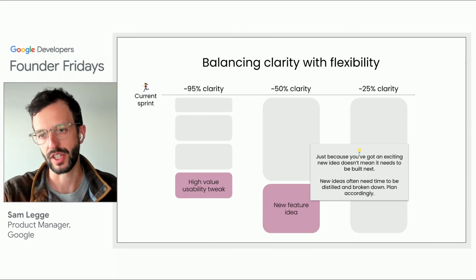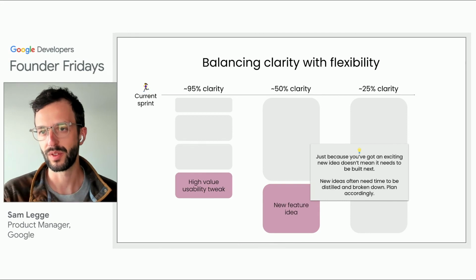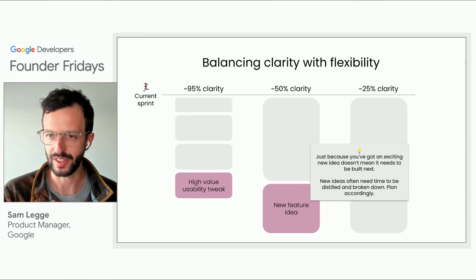So, as a generally high level reminder, think about clarity when you're road mapping items. Just because you have something new and exciting doesn't mean it needs to be built tomorrow. Really optimize for efficiency of your team's development, and efficiency is highly impacted by the clarity of the task that you're handing off to the team and the scope of that task.